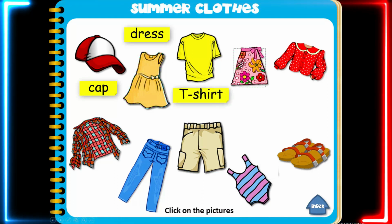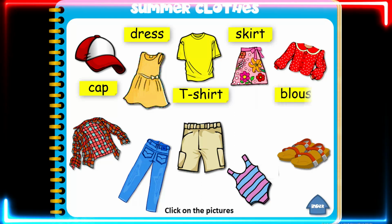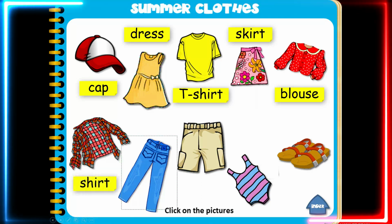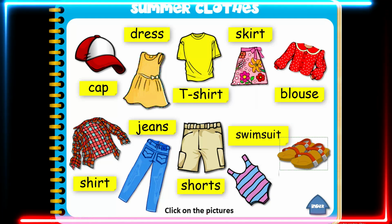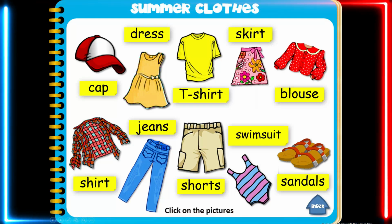T-shirt. Skirt. Short, like a short dress. Blouse, like a top for a woman. Shirt. Jeans. Shorts. Swimming suit. And sandals. Okay. So there's a lot more where this comes from.